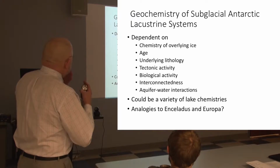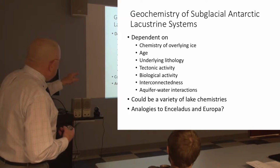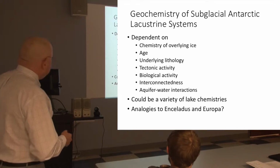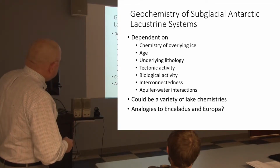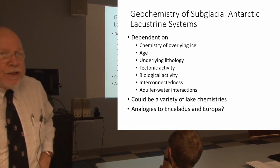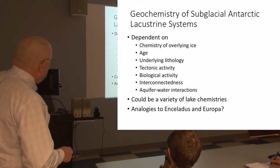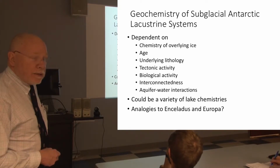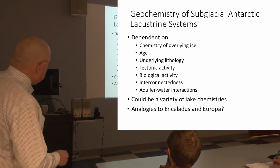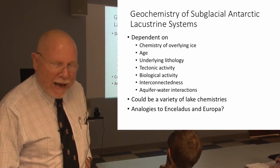So this is my summary. This is why I'm interested in the topic, because I think that these lakes probably have different chemistries based on what we know about lakes on the surface, and that chemistry is dependent on, is it Pleistocene ice or is it Holocene ice? The chemistry is very different, as Lonnie and Ellen and Paula will tell you. The age, what the underlying lithology is, what the tectonic activity is. $24 question to most lay people anyway. What's the biology? What does it look like? How does the ecosystem work?